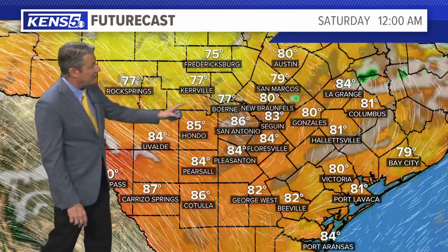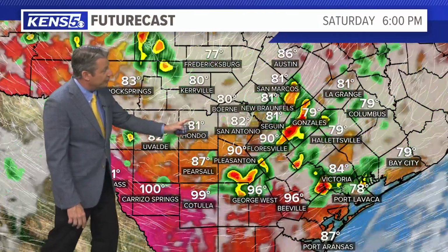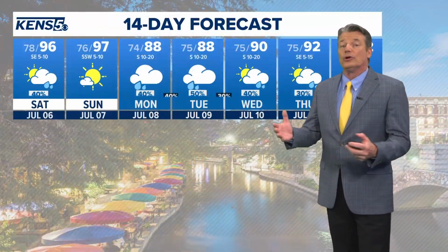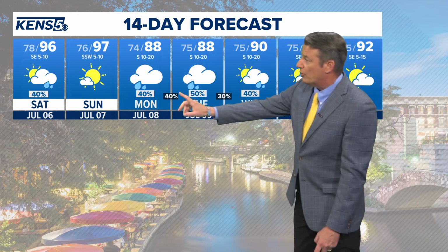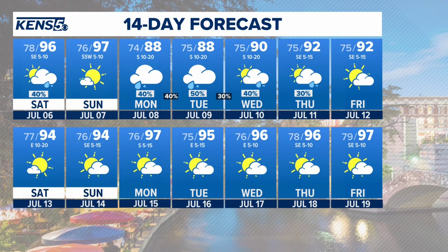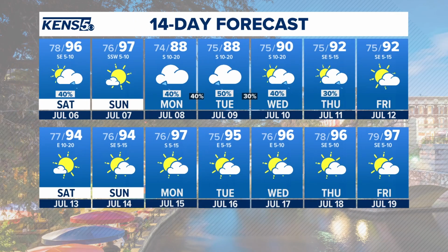With that decaying front and some daytime heat, we expect some showers and thunderstorms to develop in the early afternoon of Saturday, pushing through the city and even south through the early evening on Saturday. It will push through, and then a gorgeous Sunday. So tomorrow, rain chance right now, 40% for Saturday afternoon, 96. Sunny and 97 Sunday. Rain chances with Beryl are going 40% to 50% Tuesday, 30 to 40% on Wednesday. Next week, we're looking rain-free as highs climb back up into the mid-90s.